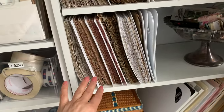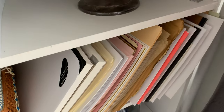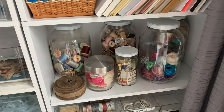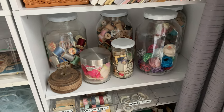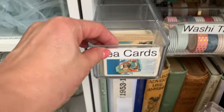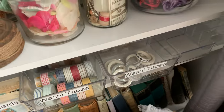And then same here, still dyed papers. And then on the bottom here, I have cardstock, colored cardstock, lined papers, vellum, things like that. And then in here is just old pickle jars filled with things that I will use. And on the bottom shelf, I have some tea cards and some washi tape and another thing for washi tape, and the rest is empty.